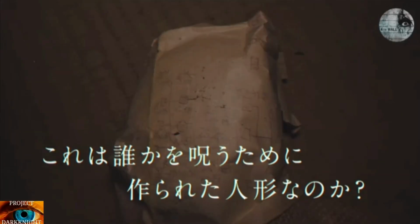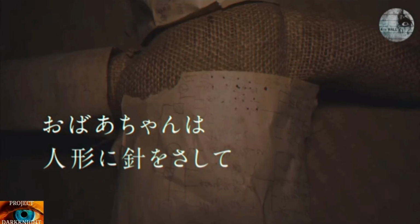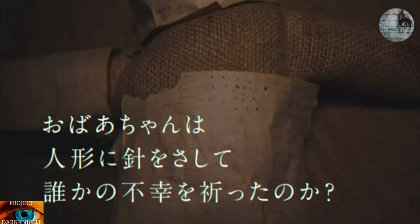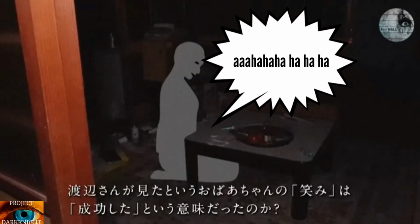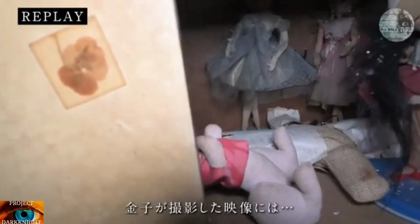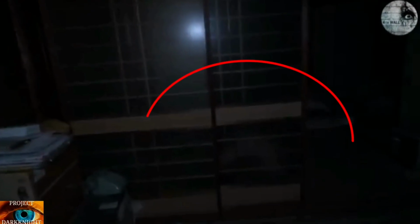Look at the evidence. Mr. Watanabe's granddad took his own life in the house, and for a long time before, the granddad used to harm himself. So when Mr. Watanabe saw his grandmother smiling to herself, did that mean she was happy that her husband was dead? When Kaneko captured this, it looked like a person was bowing their head. Could this be the spirit of Granddad's grudge?